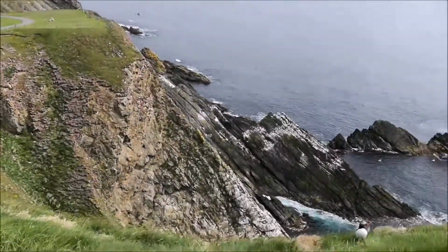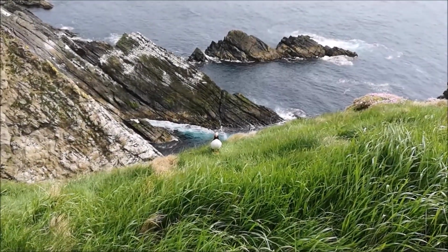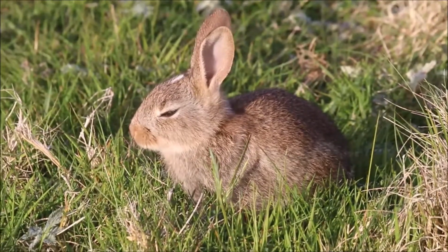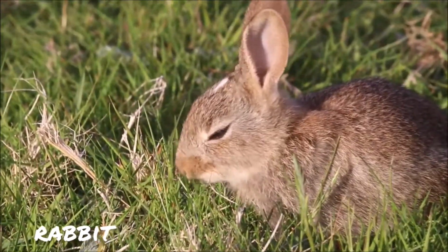But it's not always doom and gloom. On clear days, you are able to see so much at Sumburgh Head, including puffins, lots of cute little rabbits, a variety of birds and seals.